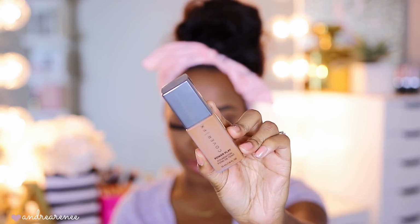It does look really natural on the skin, and I like the fact that this is going to give me coverage, and I don't have to use a ton of this product just to get that full coverage. So even with one layer of this foundation, it looks really, really natural, and it's going to give me that full coverage, which I love. So this is in the shade G100.